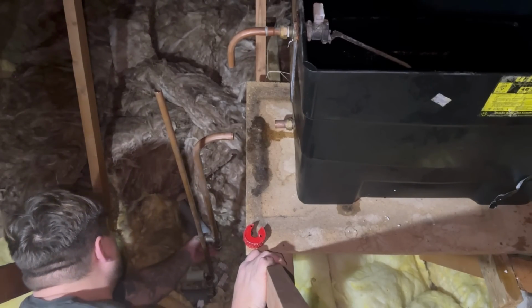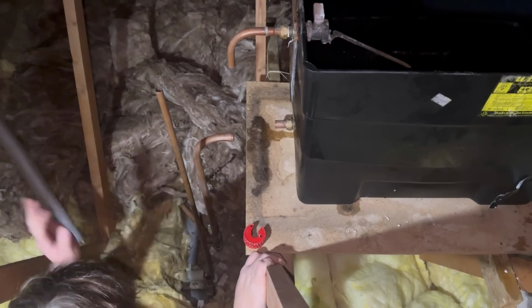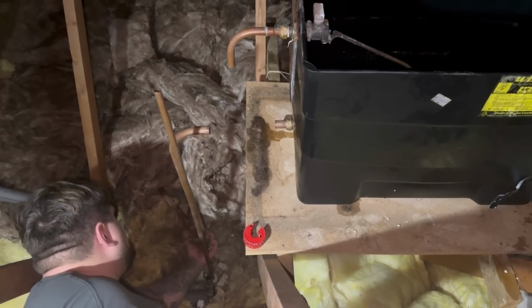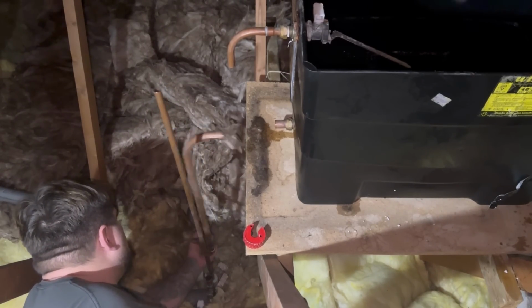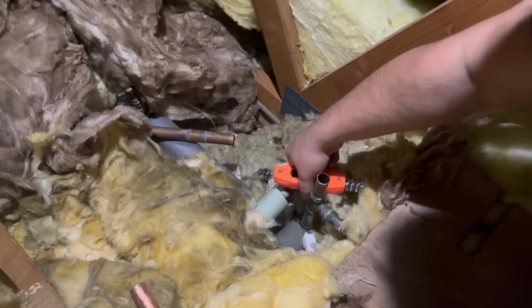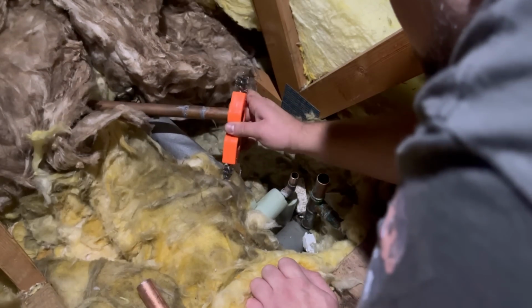So looking at this, it doesn't look too bad, right? So what we'll do is we'll cut that one there up and then just bridge it straight over to this one here. Brought you down lower so that you can see, right. There we go. Right, let's clean this one up.